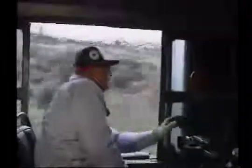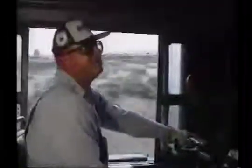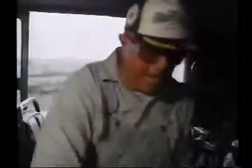Climbing again, the engine is working the last few miles of grade to the summit at Sherman. The flues are sanded one last time, while the uphill trip still provides enough draft to accomplish the task.